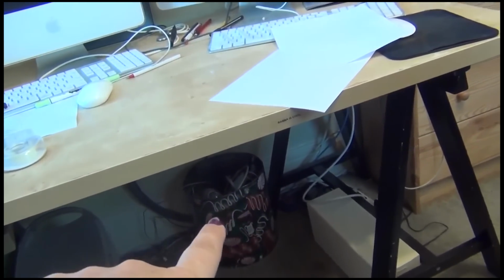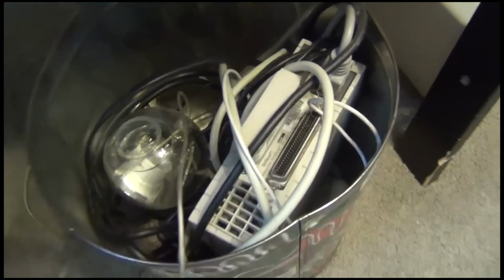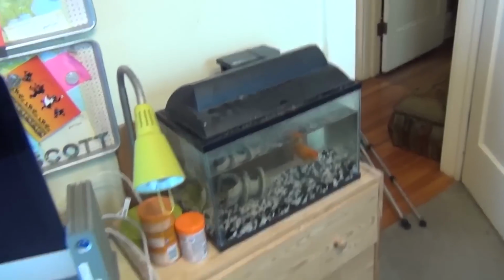This box down there is full of cables. Look at this. Why does he keep all this stuff? I do not know. But we have a computer and electronic junkie here that needs to purge his stuff as well. So here we have a fish tank with a fish.